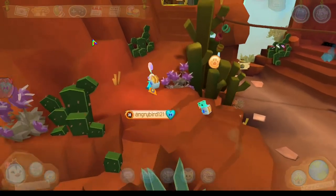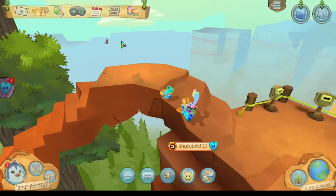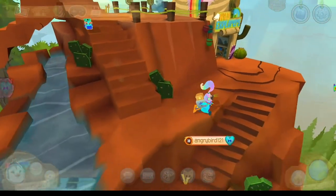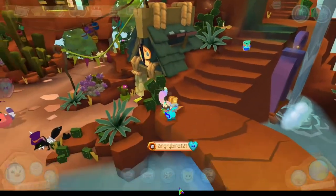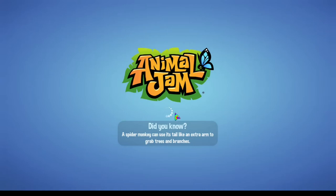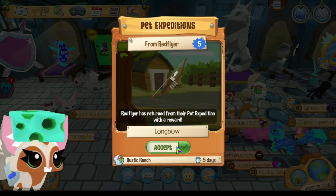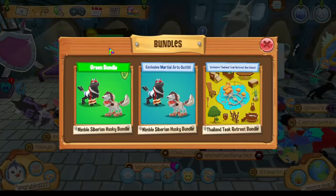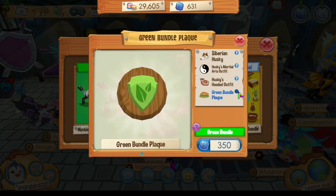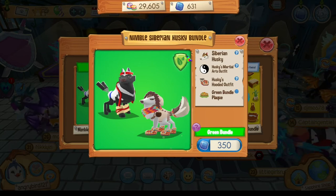Okay, I've decided I am going to get the Siberian huskies, and my monthly sapphires. What I'm going to do is get the husky bundle now, because there's some bugs with it. I think I'm gonna get the green bundle just because of the plaque, because AJHQ confirmed they're gonna stop doing the cats and dogs soon. So, I'm going to get the bundle now.